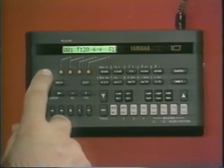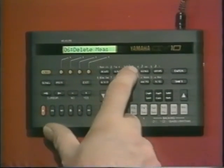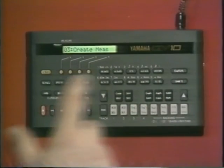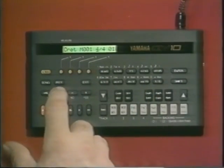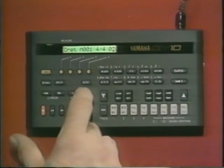So we'll add a simple melody to our 12-bar blues. But the melody I want to use has a pickup note on beat 4. How can I make that happen? Like this. Menu, job number 3, create measures. Enter, and from measure 1, create 2 4/4 measures.